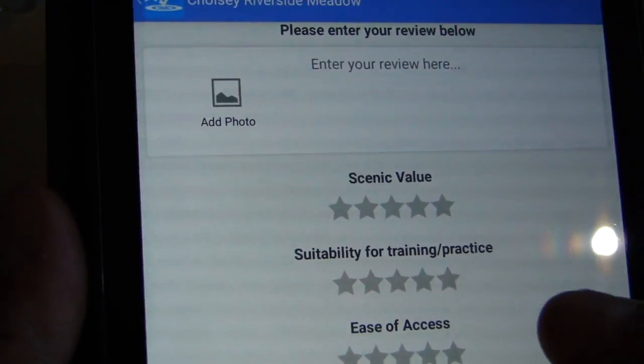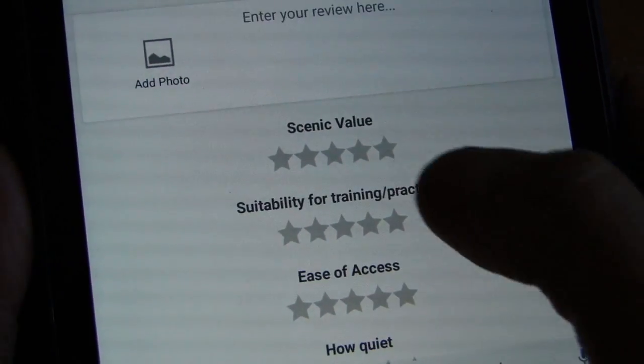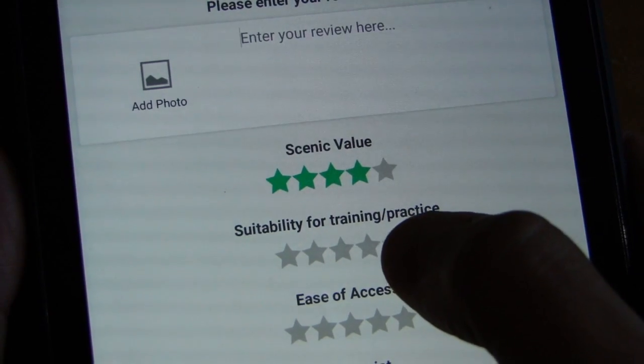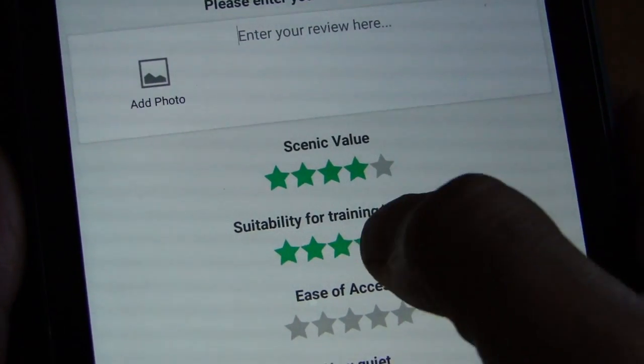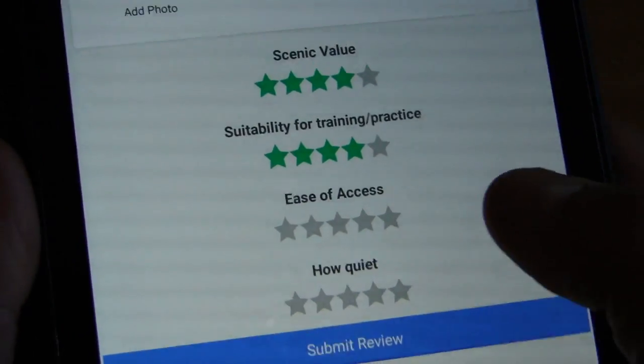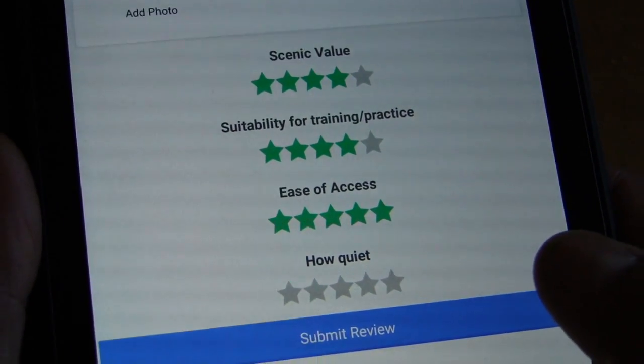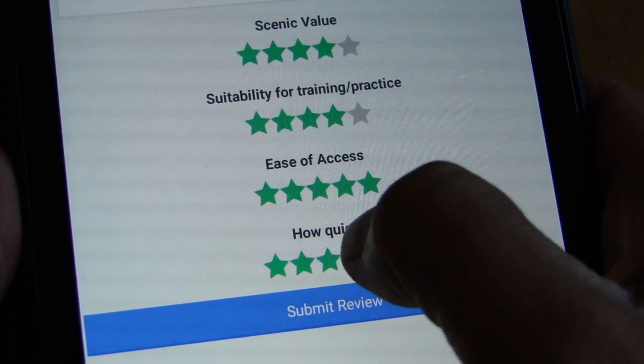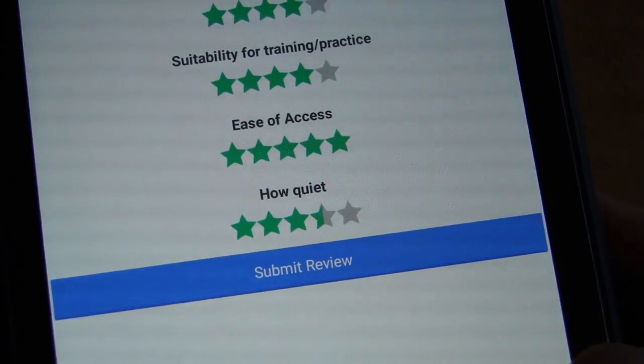So you can type in why it's a good idea, and then we can give it some stars. So 4 stars for scenic value. Suitability, I think, is 4 stars as well. Oh, half. Oh, I know, 4 stars. Ease of access is very good because it's right by a road. How quiet is it? It's probably, yeah, I think 3.5. You get some dog walkers.